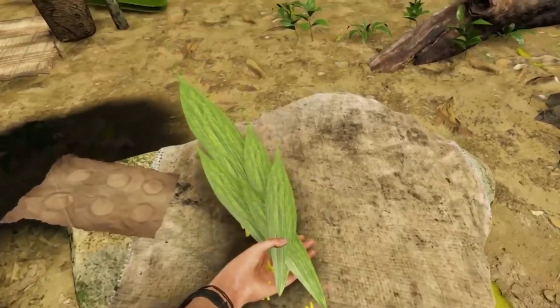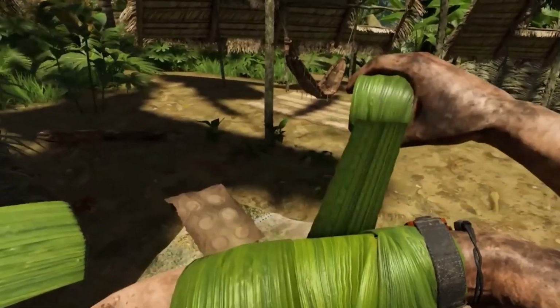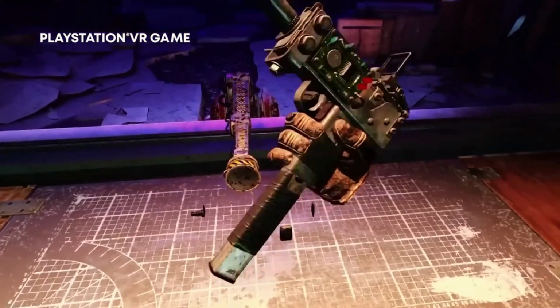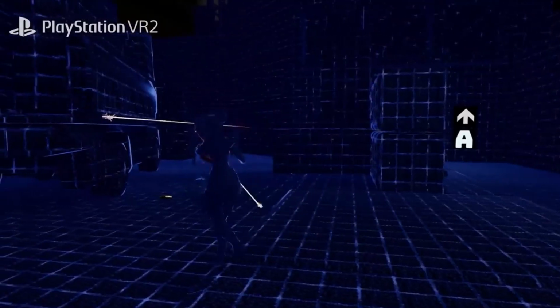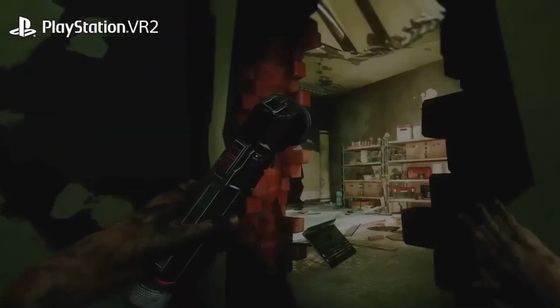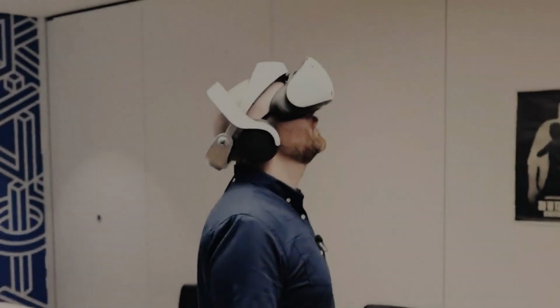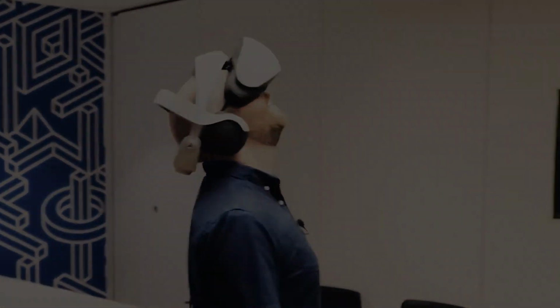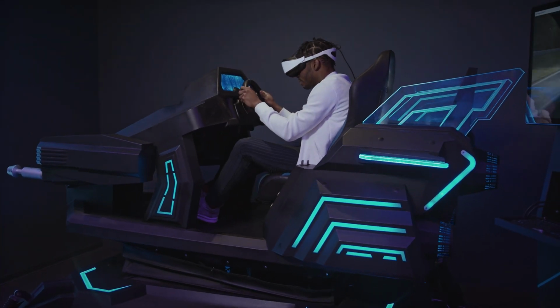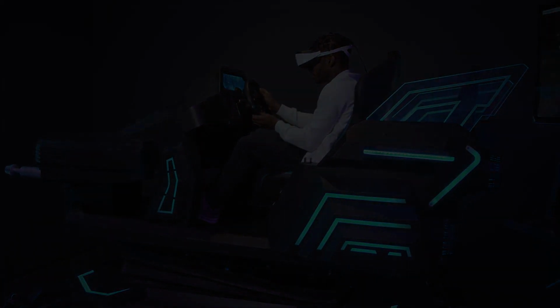to a wider audience. One of the most exciting aspects of the PSVR 2 is the new experiences it will bring. Developers will be able to create more detailed and realistic virtual worlds, and players will be able to immerse themselves in these worlds like never before. The PSVR 2 will allow for new types of gameplay, such as first-person shooters and racing games, which were not possible on the previous generation.